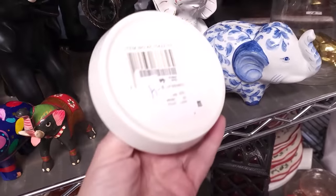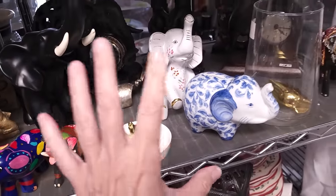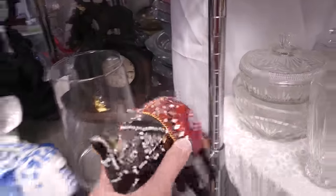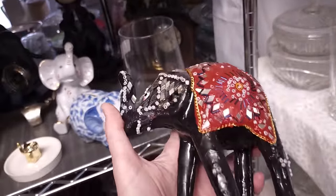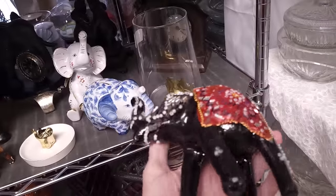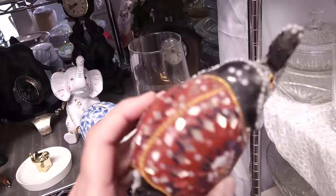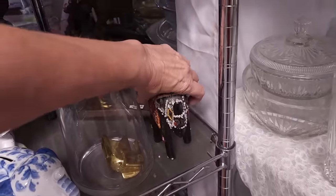Little ring holders, also $4. I might come back to him. Trying to stay in my 12 to 15 item rule, but I do like this one too, with all the beads. Okay, I might come back to him too. He's on a definite maybe.